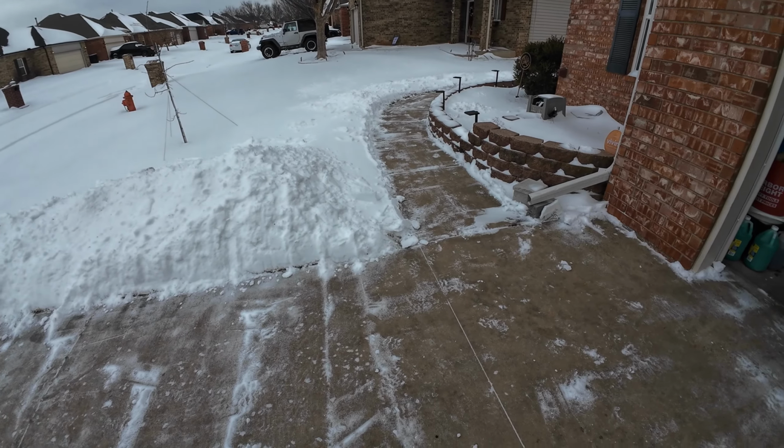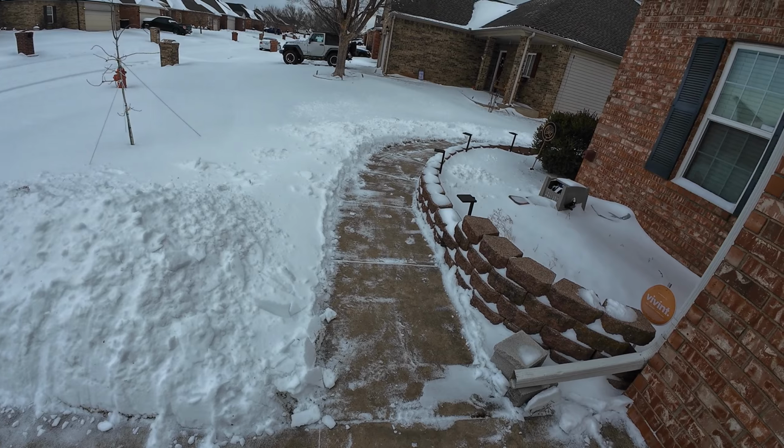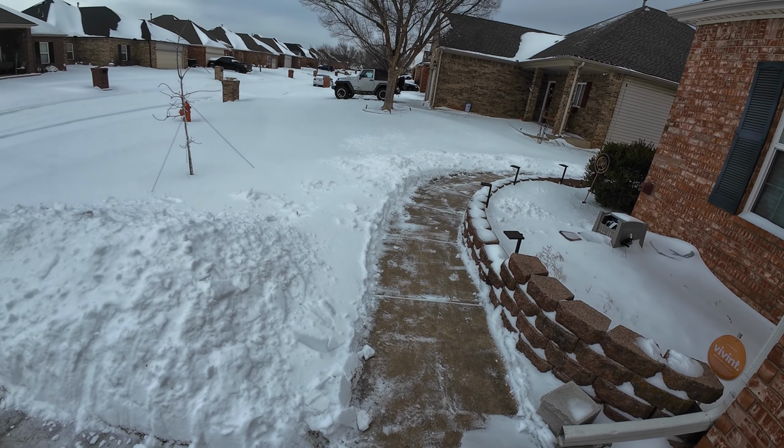This stuff had some crusties, so it's hard to get to the crusties, but once you get to the crusties, you can get it down pretty good. This is what I did down there. Most of that is shoveling, I'll be honest. That is mostly shoveling. So, all right.